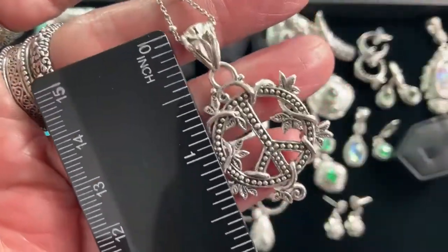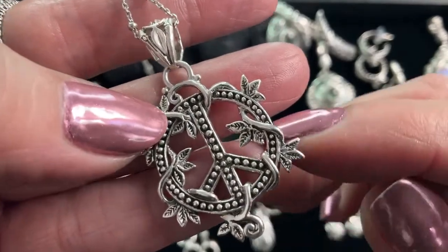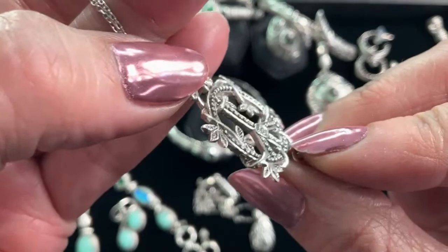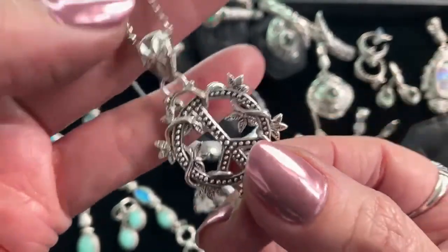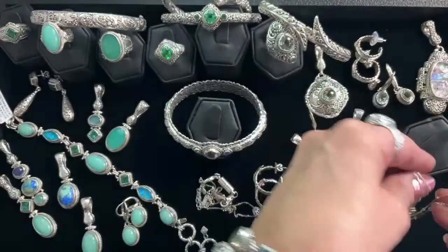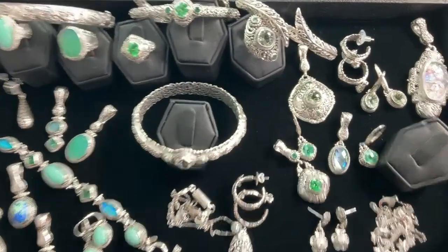$89.99, the peace sign. But this is the kind of work, you see where the vines, oops, sorry about that, ladies. The vines interweave from the front to the back of the pendant. This is all artisan done. That kind of work is just incredible. This is a must-have. This little necklace is amazing. Okay, so that is going to be that one.